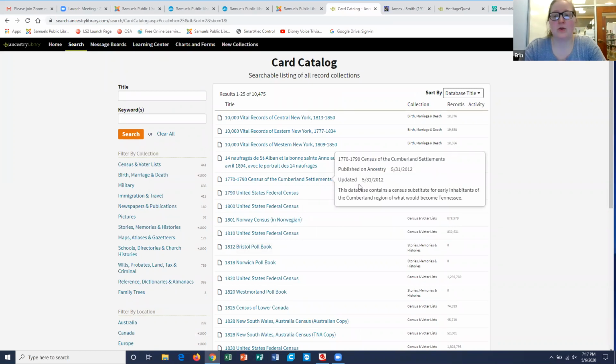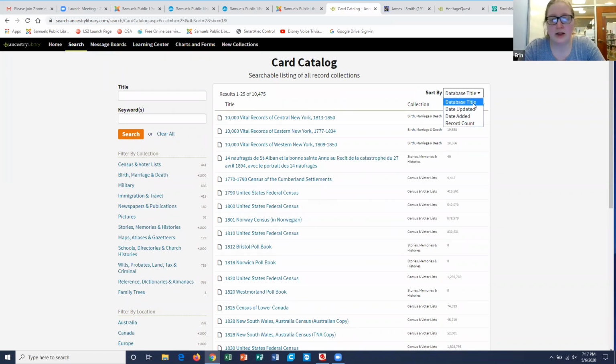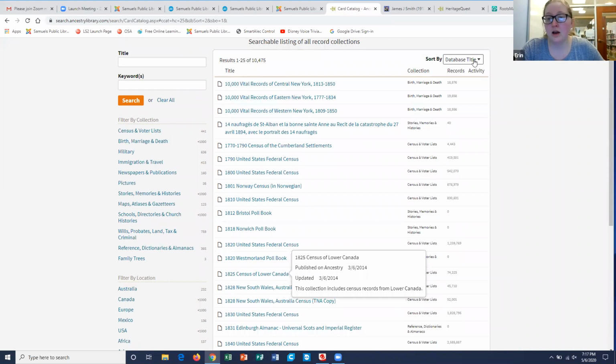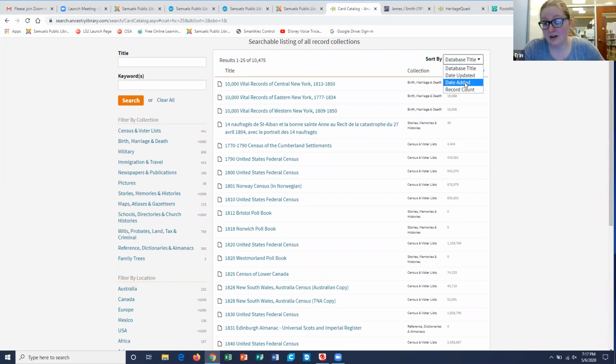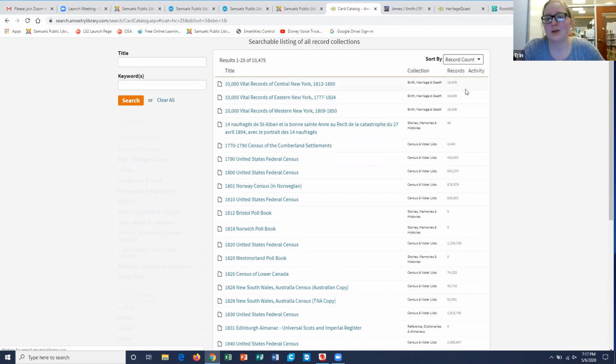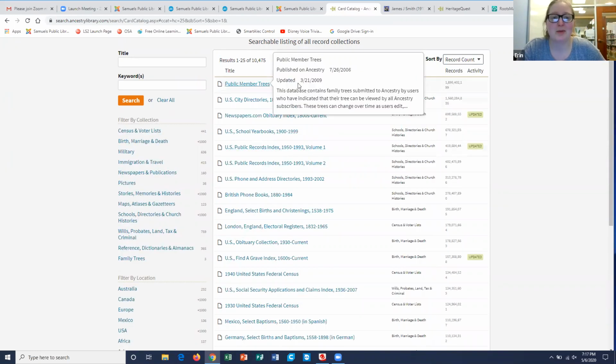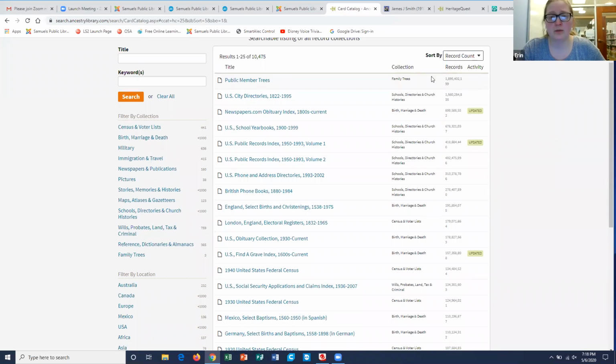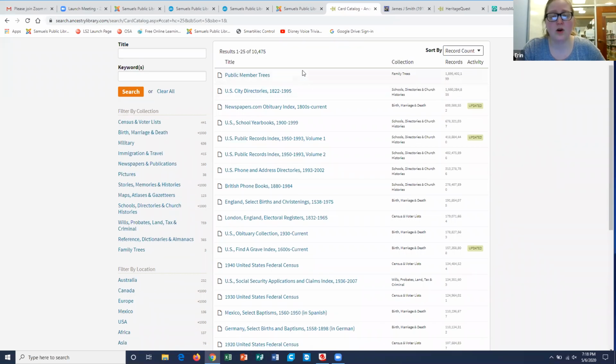Let's see. Oh, right. So card catalog, you can sort by database title. That'll make searching through it a little bit easier if you're looking for something specific. Otherwise, you can do date added, or you can also go by record count, which is kind of cool. Of course, their public member trees are going to be the highest thing that they have on here. I have used those before, which are pretty nice to use. I think if you are interested in using their public member tree but don't want a paid subscription, they do have a software you can buy from them that has either the same thing or something similar as well.